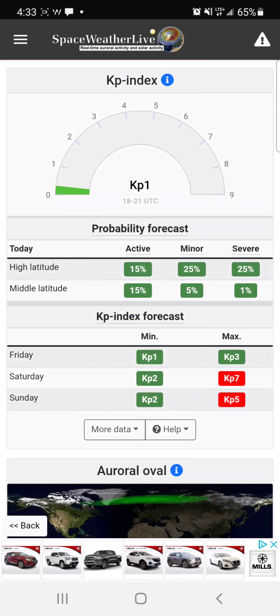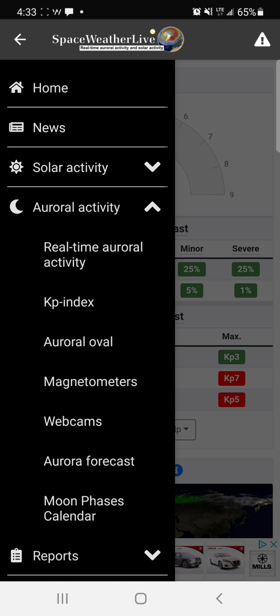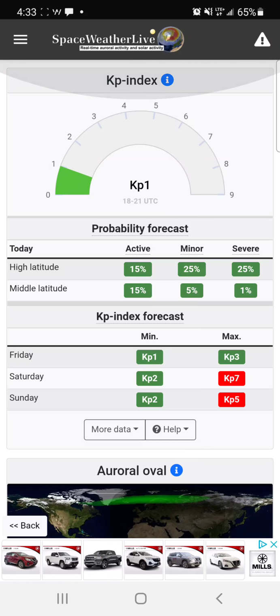We're going to take a look at the KP index there. Saturday and Sunday, you see that KP7 and KP5. That's going to be from that X-class flare from yesterday, the 28th.